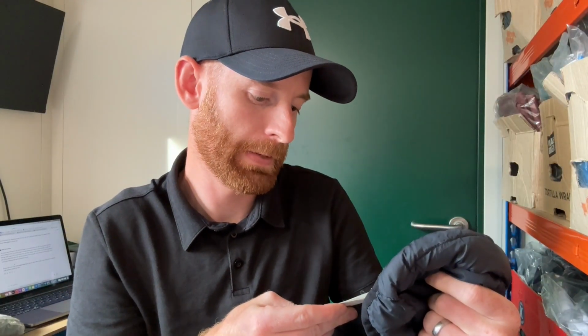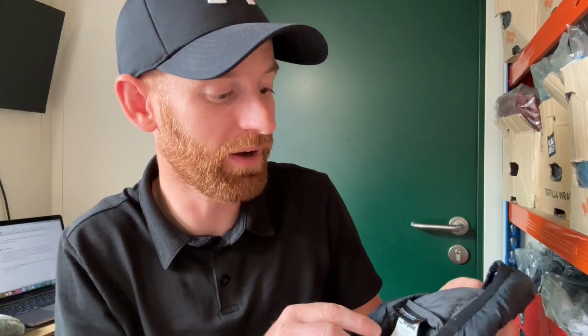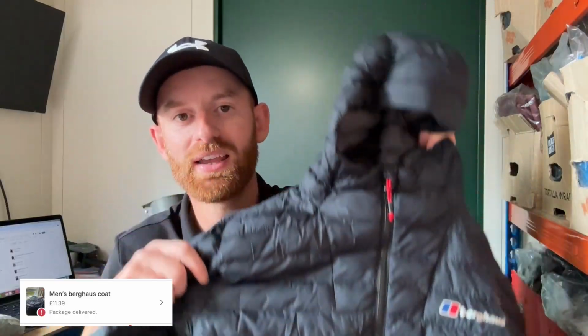Let's have a look inside. Right, so Pertex, which is always a good sign. And I'm hoping it is down feather. All right, unfortunately it isn't down, so I took a gamble and it wasn't down, but it is the Quantum one. So right, I paid a total of £11.39 for this jacket. That includes the postage and the buyer protection fee, of course.